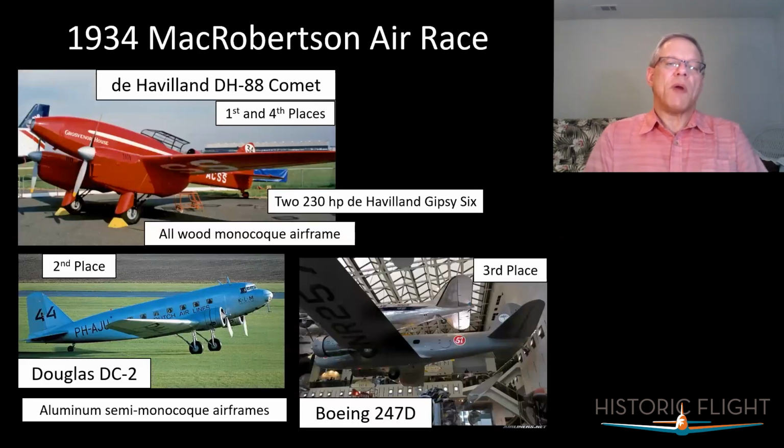The 1934 MacRobertson race was actually a very interesting saga. De Havilland built three all-wood monocoque airframes called the Comet, the DH-88 Comet, powered by relatively small engines. And in the end, they placed first and fourth, and then the third one dropped out. It was flown by the Morrisons. And funny enough, the race was so long, there were multiple fuel stops, so larger aircraft like the DC-2 could do very well. And actually, there, as you see it, the DC-2 placed second in the race.